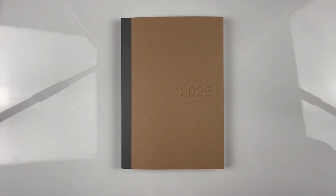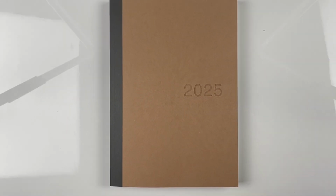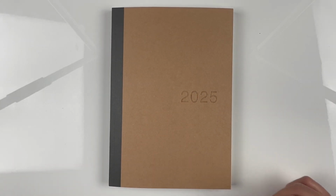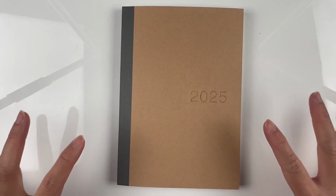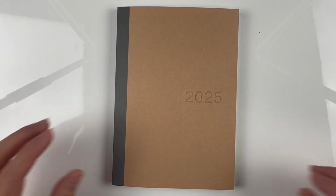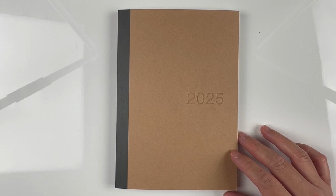So let me just zoom you in. Sorry, that's not zooming in. Okay, so like I said, this is a B6 planner, and it's just very simple. If you guys have ever been to a Muji store, Muji is a Japanese company and they're a very minimalist company. So they're very into minimal stuff.